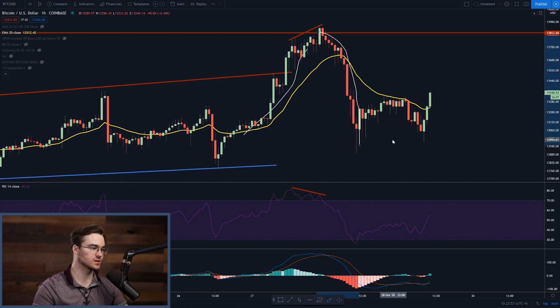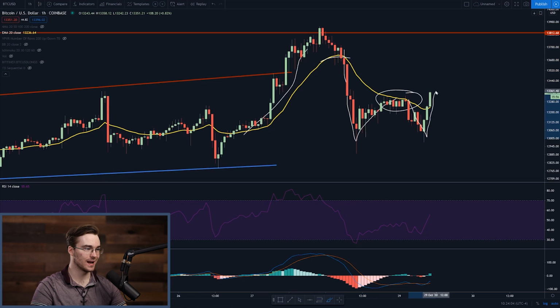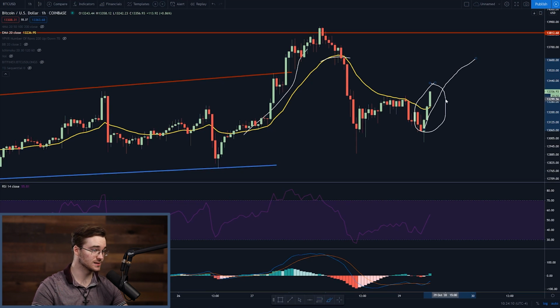Guys, RSI divergence is hugely powerful. Never ignore it. That resulted in Bitcoin falling below its 20 hourly EMA, pulled back, rallied, tested, pulled back, and now we're breaking out. By the way, on the hourly chart at the time of recording this, we're seeing 3 white soldiers. This is indicative that for the rest of today, we may see bullishness.